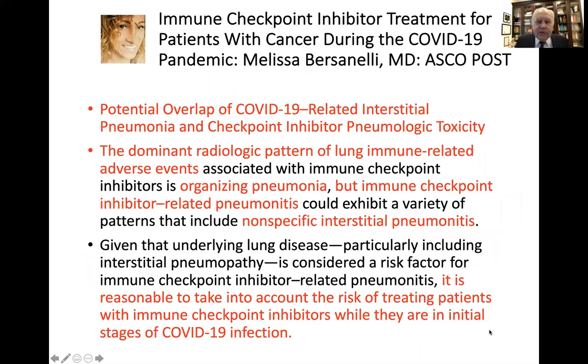This is from a beautiful presentation by Melissa Bersanelli, who I think is in Parma. She shows this potential overlap of COVID-19 and checkpoint inhibitor pulmonary toxicity. There are two ways of getting this: one is an organizing pneumonia, but the other is an inhibitor-related pneumonitis. And of course, she gives a warning about treating with immune checkpoint inhibitors while in the initial stages of COVID-19.